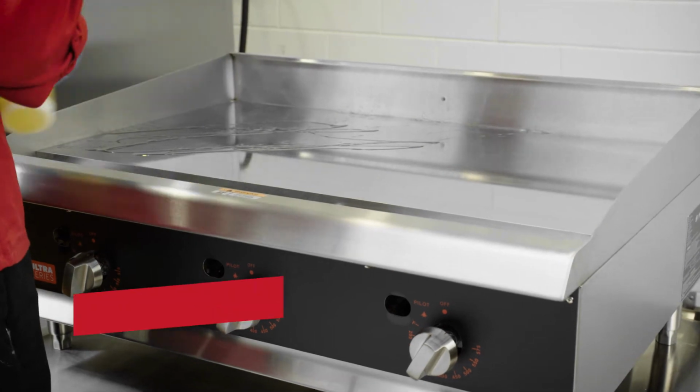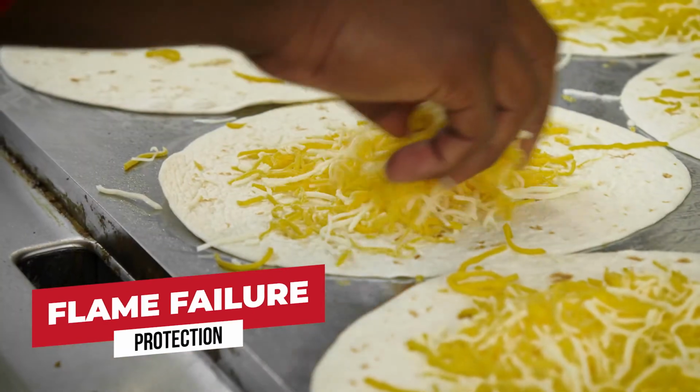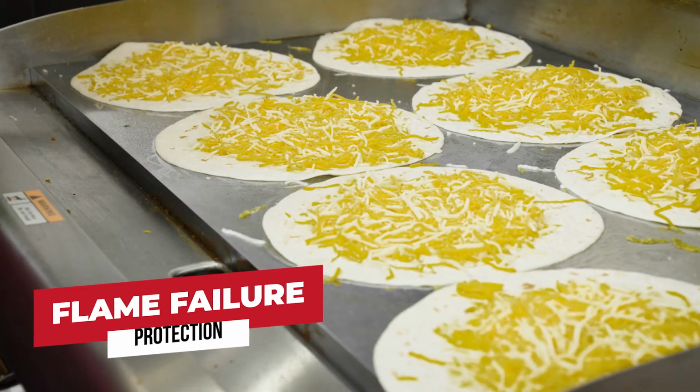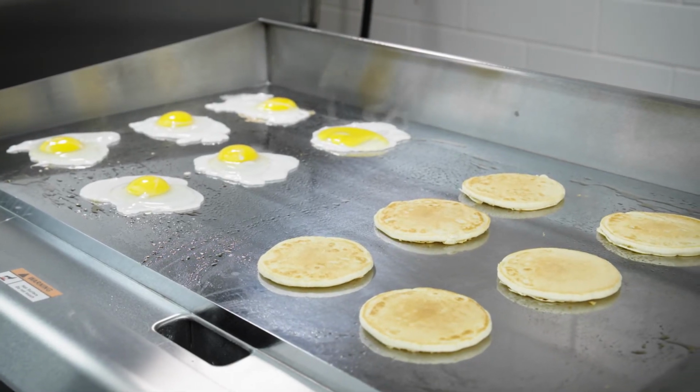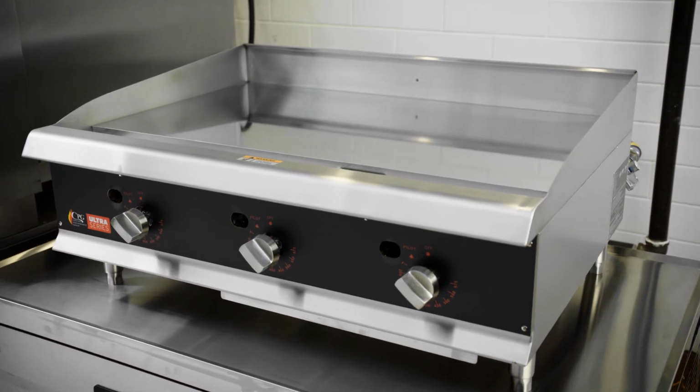For safety, flame failure protection helps minimize the risk of fire by preventing the gas from transferring to the burner if the flame is extinguished. This series of griddles is designed for countertop use for space efficiency.